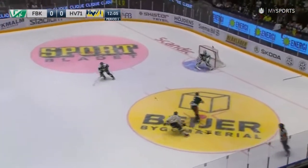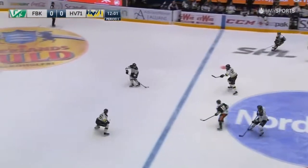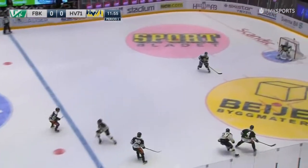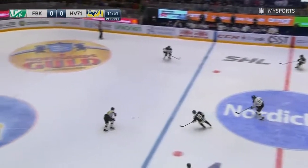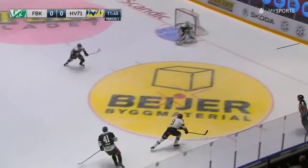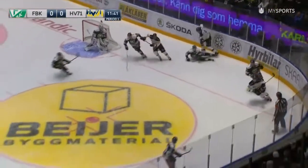Färjestad end. Wickstrand now controlling. He'll play this over to his defensive partner, who plays it up to Nielsen, just off his skates and out of his reach. Edgedal throwing it out through the neutral ice, but taken back by Färjestad. Lifting this one high down the ice as Edgedal into the offensive zone. We've got a glove and a stick on the ice down there.